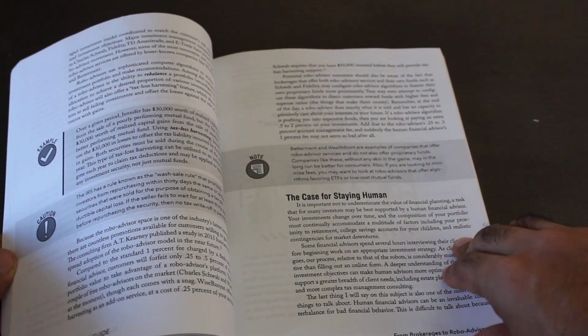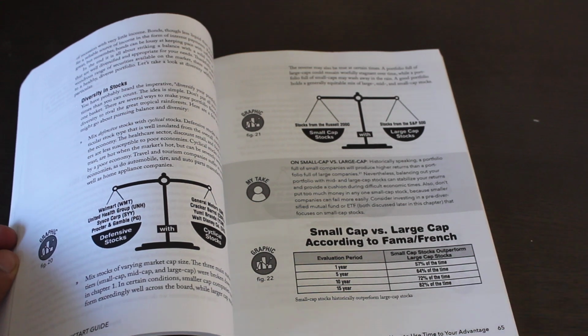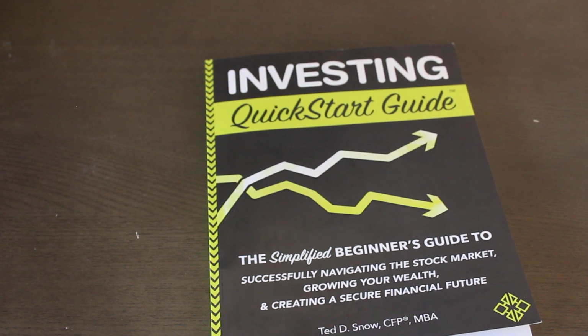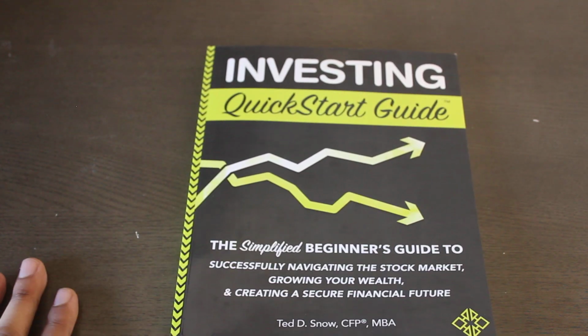There's a lot of diagrams. There's a lot of examples, when they explain something, when they talk about something, they explain it really well. They give you a really basic example of it so you can get it and understand it. So that's why I really think that this book is really good.